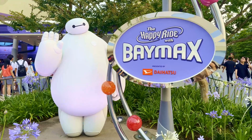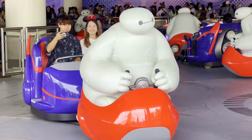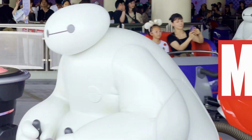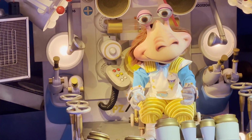But there's one beloved franchise that Disney has bought which has absolutely zero representation at Tokyo Disneyland or Tokyo DisneySea. By now, I'm sure you know exactly what I'm talking about. Muppets! Strangely enough, despite Sesame Street being super popular in Japan, the Muppets are nowhere to be seen.